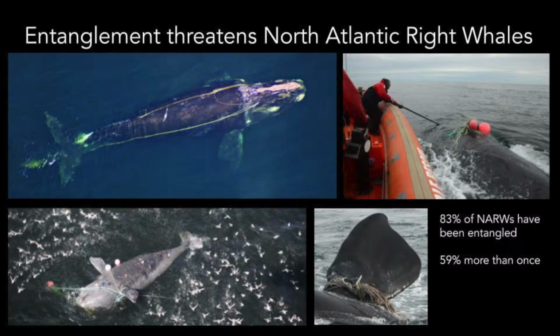The top left image shows entanglement through the mouth of the whale, where the whale is dragging buoys. The lower left photo shows a whale killed from an entanglement in recent years, and the lower right photo shows a chronic entanglement, which has been on this particular whale for something like 8 years. So these entanglements can range in length from short entanglements where the whale is killed quickly to long-term, years-long entanglements.